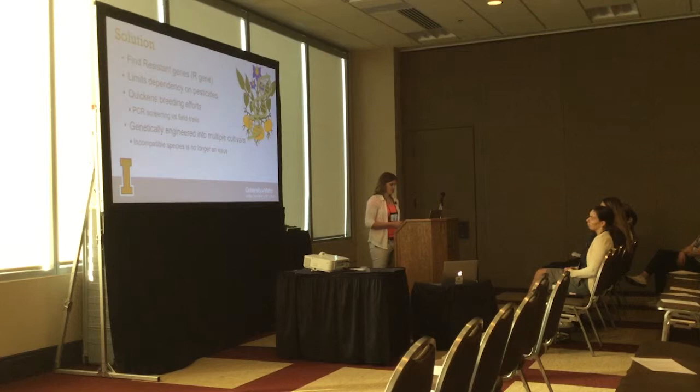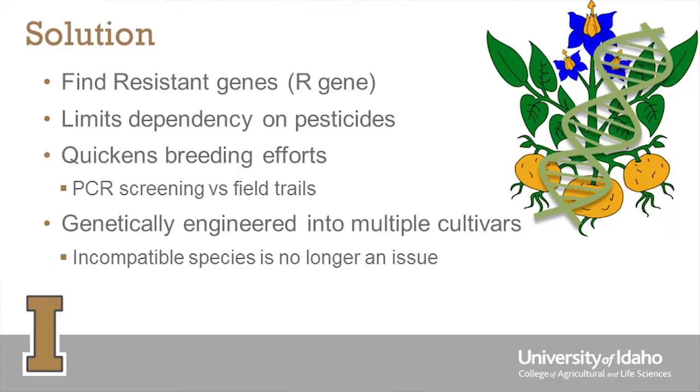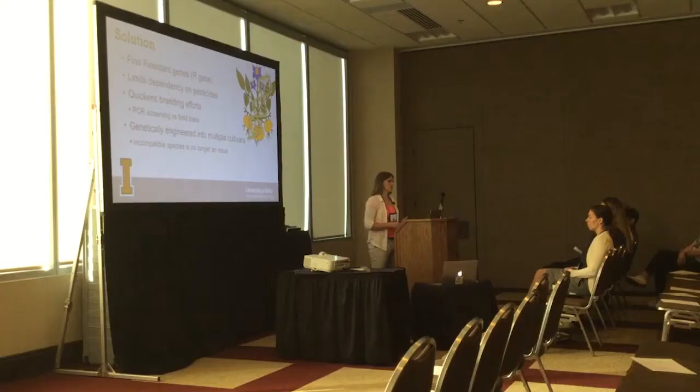So, what's the solution for PCN? My project is focusing on finding resistance genes, or R proteins, that I talked about previously. If we are able to find these, then it limits the dependency on pesticides, and it can quicken breeding efforts by utilizing PCR screening rather than long field trials. This can also be utilized in genetic engineering to put into multiple different cultivars, which can limit the incompatibility between different species if we find an R gene in a different species. And also, as we all know, potato is very difficult to breed because of tetraploidy and other issues.